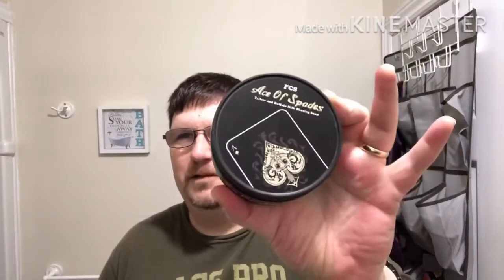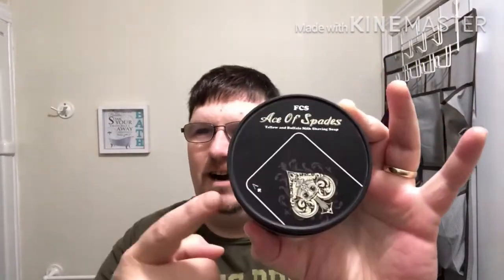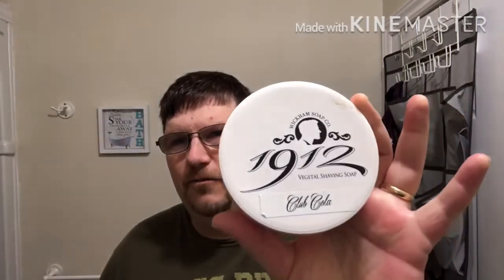We also have First Canadian Ace of Spades. This is cigar. So carrying on the tobacco theme, we have cherry and we have bourbon. So we have bourbon 2 ways. That's right, bourbon 2 ways so far. Adding a little bit of brightness with some vanilla, bergamot, neroli, and caramel to go with those rich scents, we have Wickham Club Cola. And that makes 2 vegan soaps so far and 2 tallow soaps.